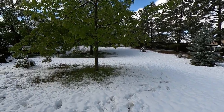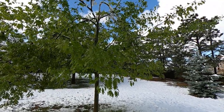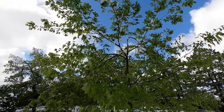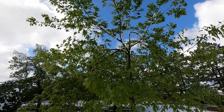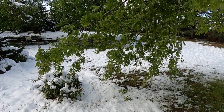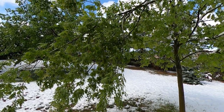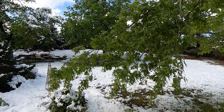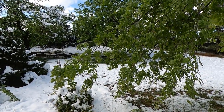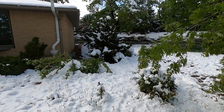So this is our younger oak tree, and it's very sad to see that she has split straight down the middle up at the top there. That's actually the leader. This was the top of the tree right here. So that is really, really sad. Well, that should recover.